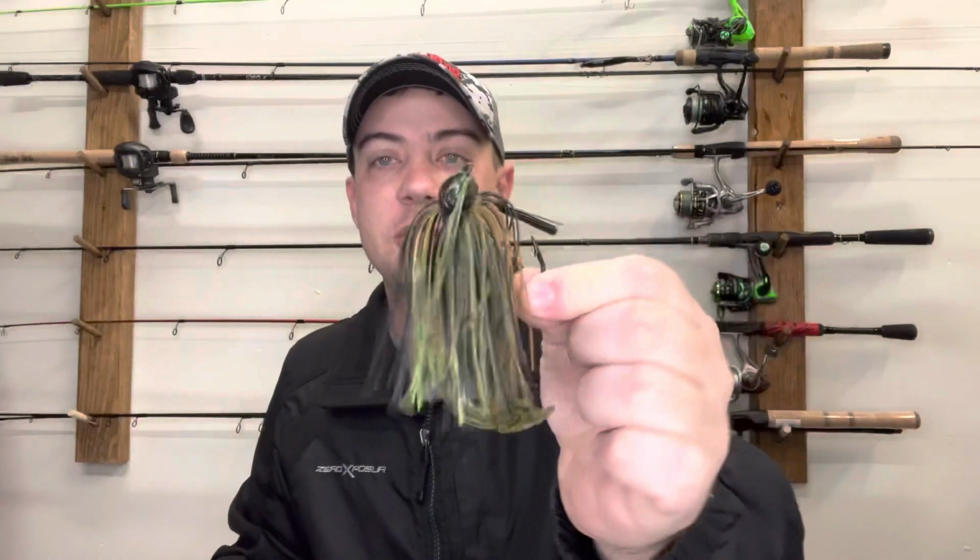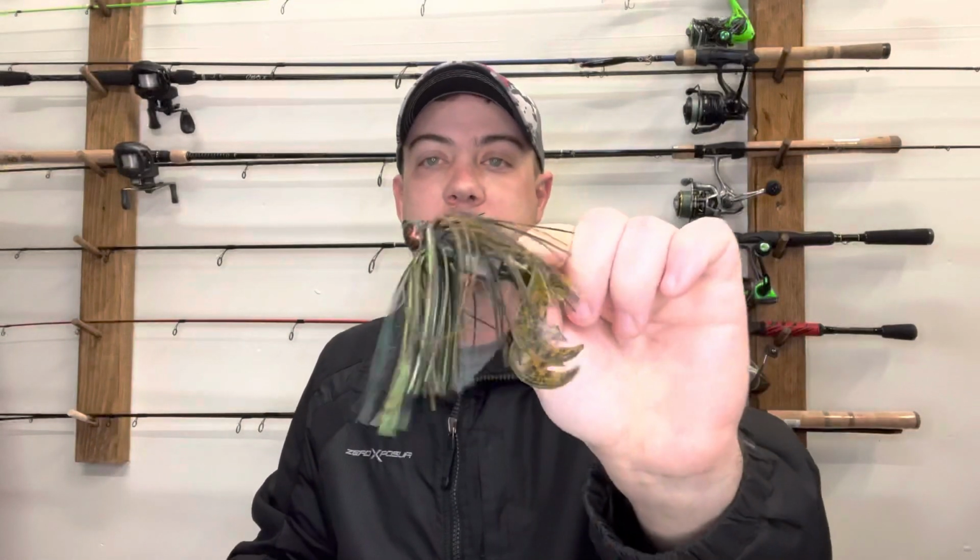That's why the jerkbait, in my opinion, is my first go-to bait if I'm trying to look for some wintertime fishing. Okay, the second one we're going to talk about is a jig. And this right here is just a big Strike King Pro model jig with a Rage Craw trailer on it. And the reason I think the jig, in my opinion, is the second go-to bait that I would choose is because it just catches fish all year round.